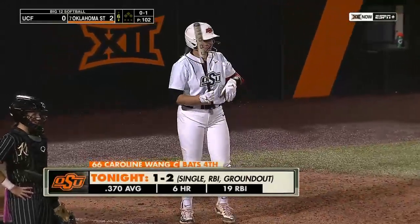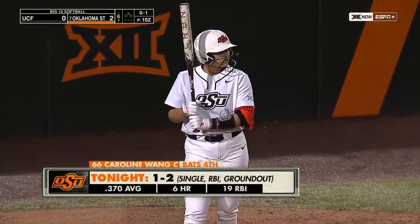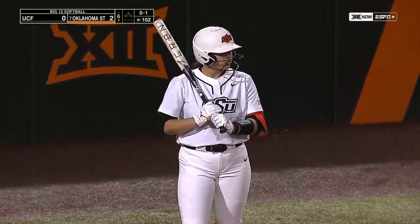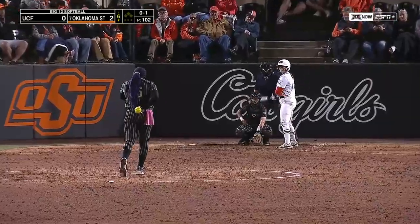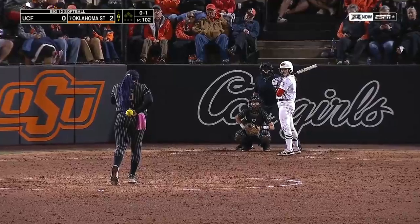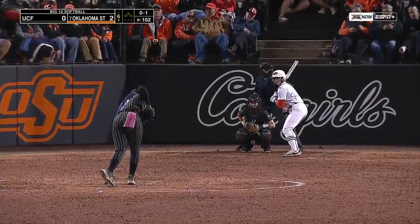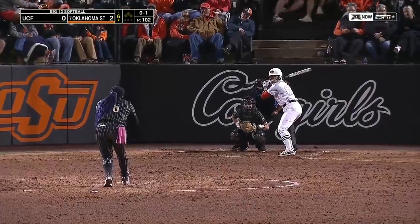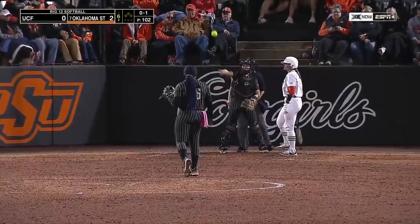Wong does have an RBI. She came into this game 3rd on the team in RBIs. Leads the team in doubles and home runs. Mature player. Senior transfer. Pitch low, 1-1.